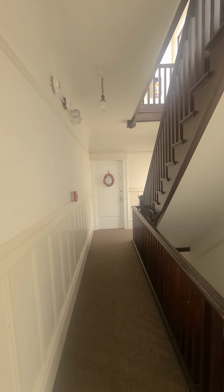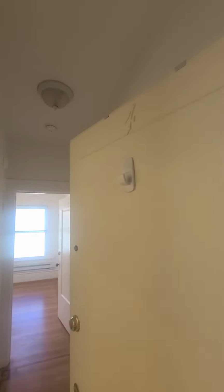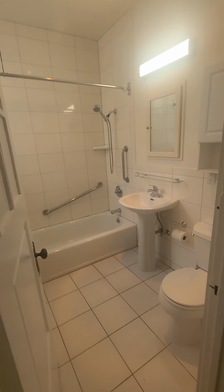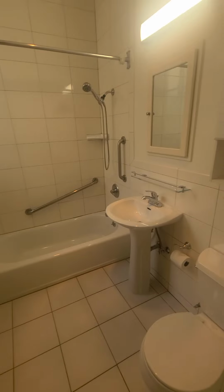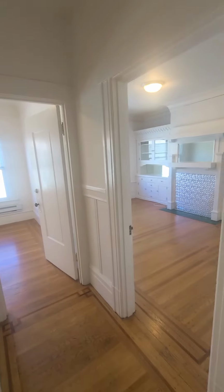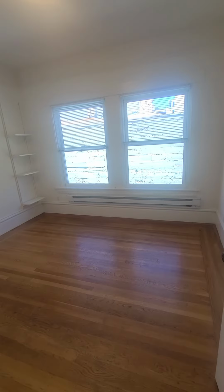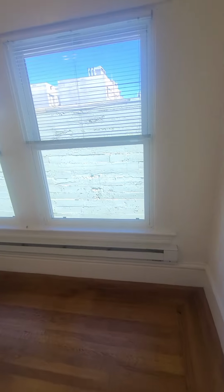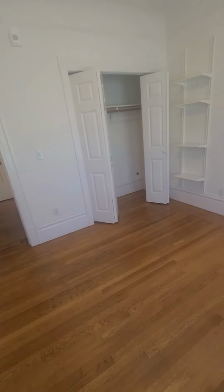And here we go. So today we are at 1846 Larkin, apartment number 4. So this one bedroom unit with an estimated square feet of 650 square feet comes over to the market with a rental tag of $2,250. One bedroom closet, hardwood floors, typical Edwardian apartment.